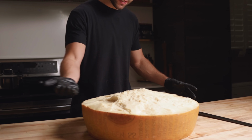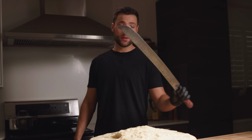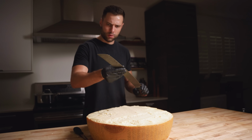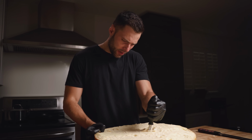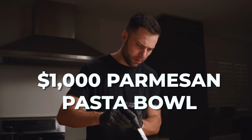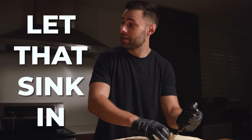So the first thing we need to do is, of course, make the bowl. So I'm gonna actually slice it off, or try to slice it off and make it flat. Unfortunately, I have a tuna slicer, which should be perfect for the job. Wow, look at that Parmesan. Okay, we'll retire the tuna slicer and move on to an oyster shucker to carve out this bowl. I really don't teach this one in school, how to break down a $1,000 Parmesan pasta bowl. Wait, how much was that? This is $1,000. Let that sink in.